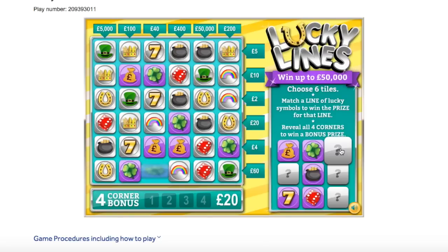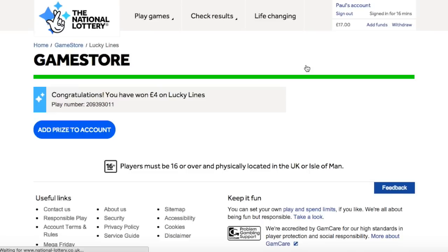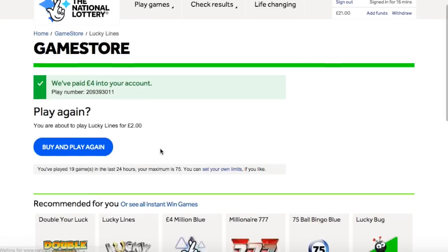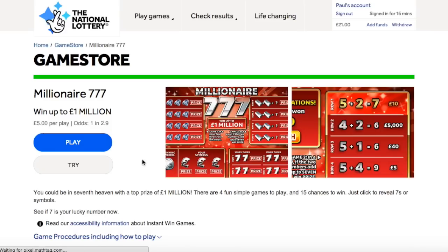One more go on that. Oh, I think we've got a line for £4. Here we have. Ba-ding. And we've still got one more left to go. £4. Ding-a-ding. Collect your prize. What have we got left? 21. Have they gone on the old £5 thingy?